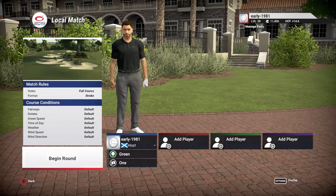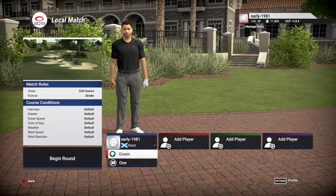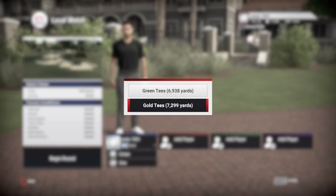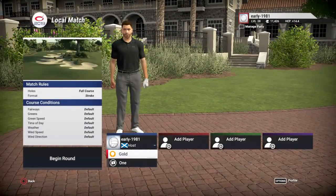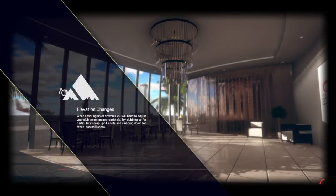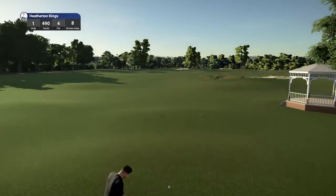So I do have the live chat up. Let's have a look at this. We are going to leave everything at default. Let's have a look at the tee options. We do have two tee options. We will opt to play the gold tees, which are playing 7,299 yards. And as always, for the camera flyby purposes, pin set numero uno. Let's begin round.